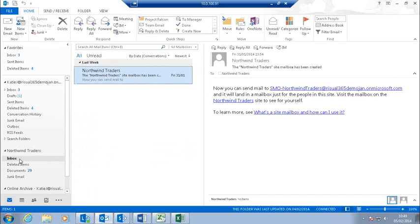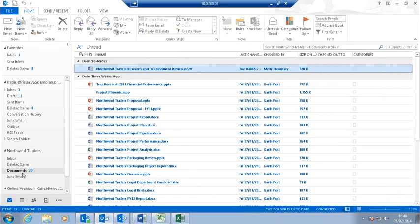So again, this is bringing the Exchange Online and the SharePoint Online technologies together, so that the users don't have to be bouncing between different screens in order to get into the things that they need straight away. In this case, we can see a very dumbed down mailbox with just a simple inbox, deleted items, and junk email. But you also find the documents as well. These documents are actually stored on SharePoint Online.